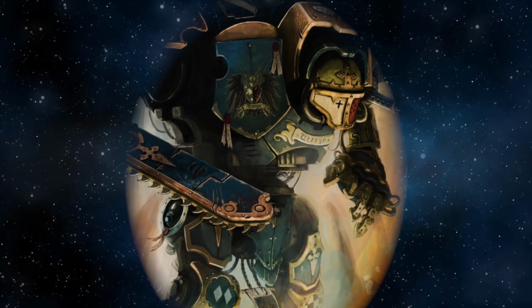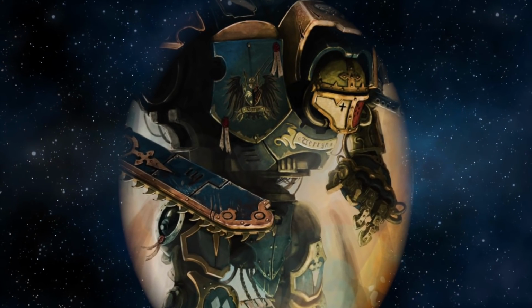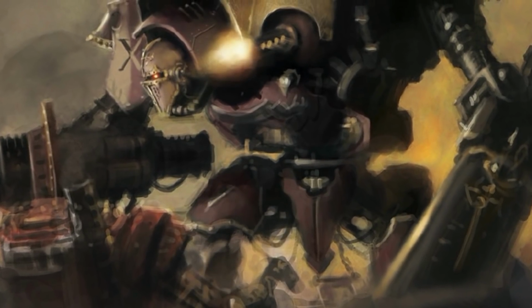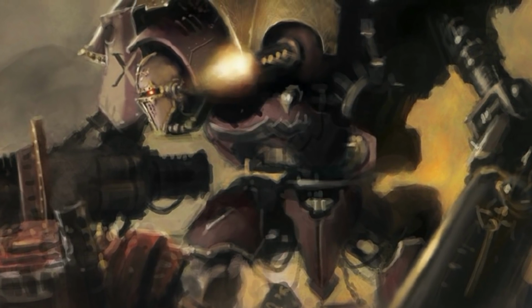The remaining traitors fled like cowards, and so began the rout and the merciless pursuit that only ended with every last rebel being slain. Although geared towards close combat, all Knights Gallant also bear a single ball turret mounted weapon.